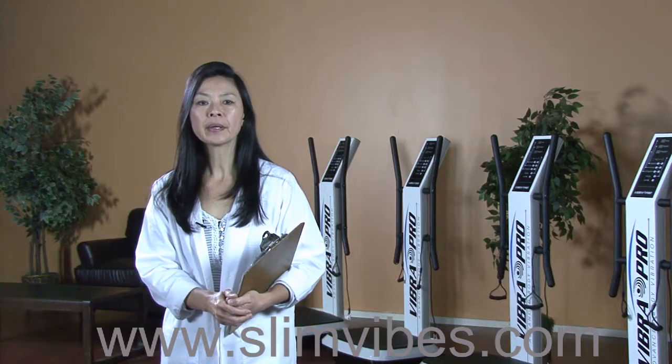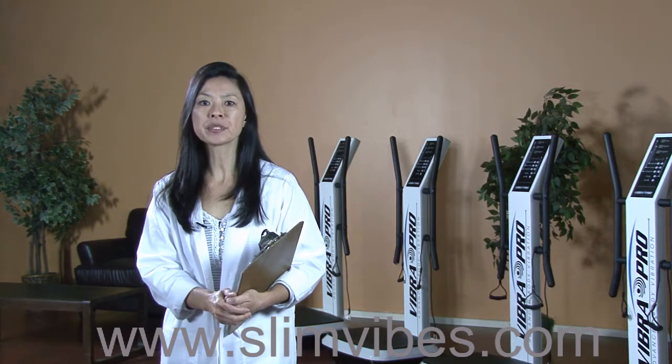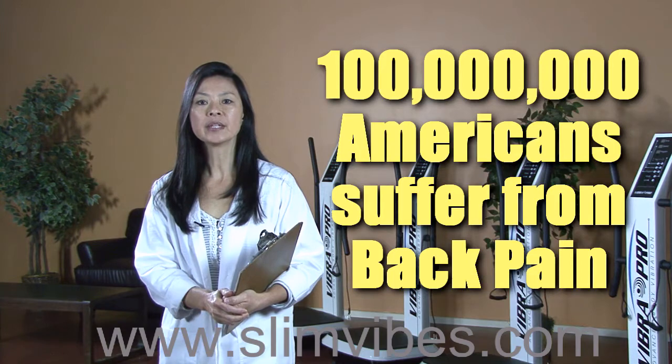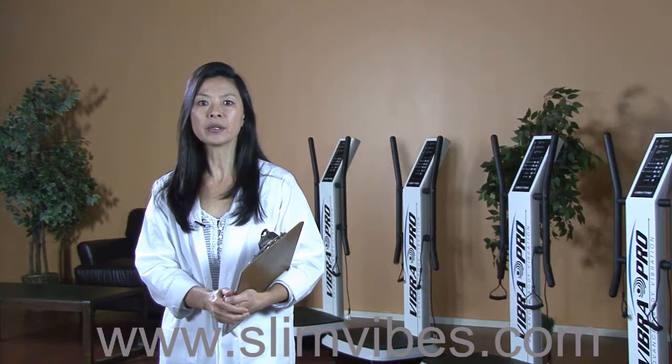In North America, back pain is one of the most common reasons for seeing the family doctor, and roughly 1/3 of all Americans have had or suffer from back pain. That is close to 100 million people with back pain. For some, it's a dull pain that's only mildly annoying, yet for others, it can be completely debilitating, leaving people almost paralyzed in pain.